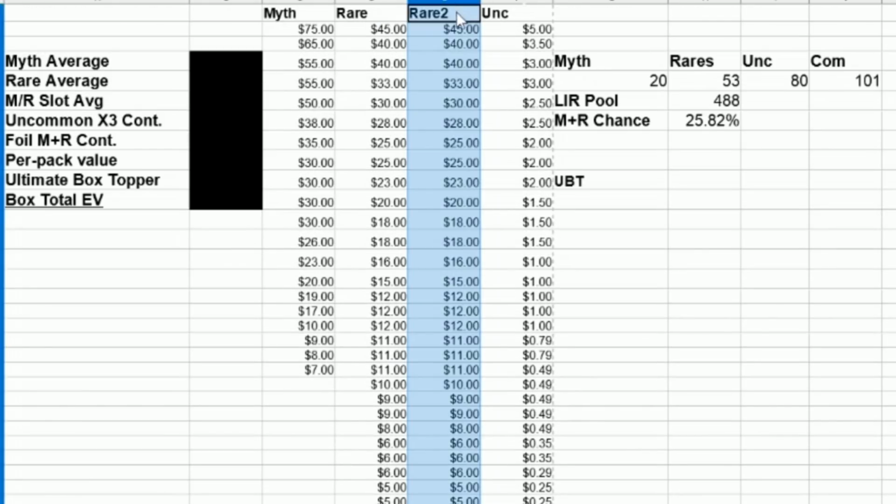Now there's a second rare column because Mythics are printed at double the prevalence. I can never say that on the actual sheets, like sheet-wise. So you got to count the rares twice in the average. It's basically all it comes down to. I don't feel like explaining the math for the 100th time. Just take my word for it.